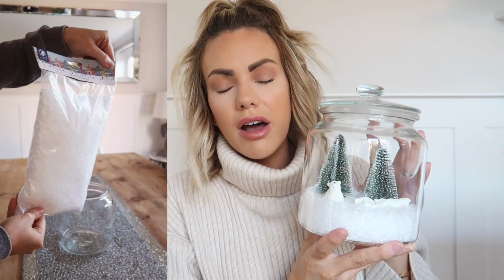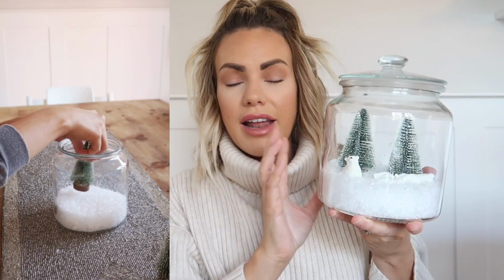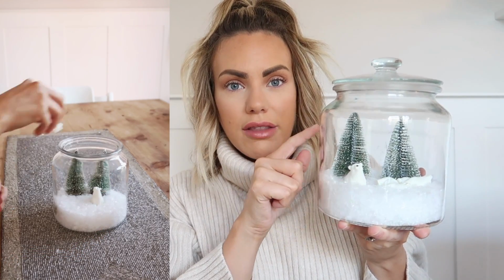I saw something very similar last year and I didn't have time to create them. It was so close to Christmas, I just didn't have time in the end. So I remembered the idea and I created them this year. So I'm really pleased with them. I basically ordered the little snow from Amazon, the little polar bears in there and the trees.